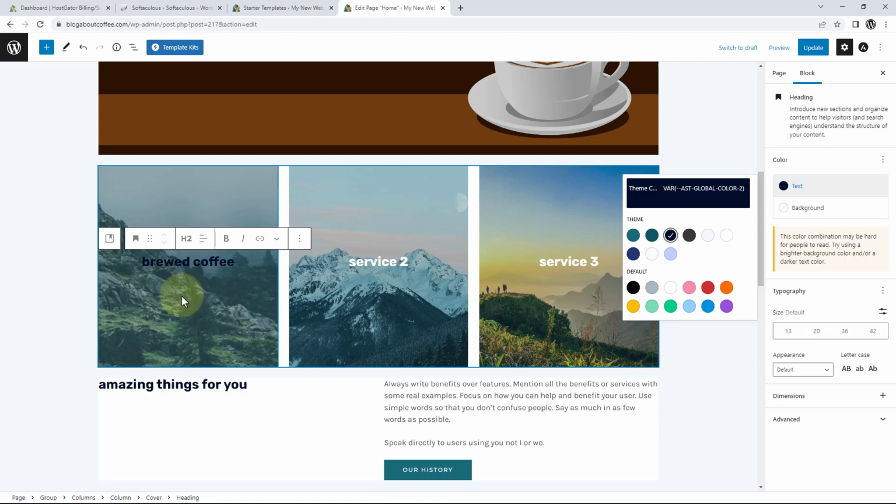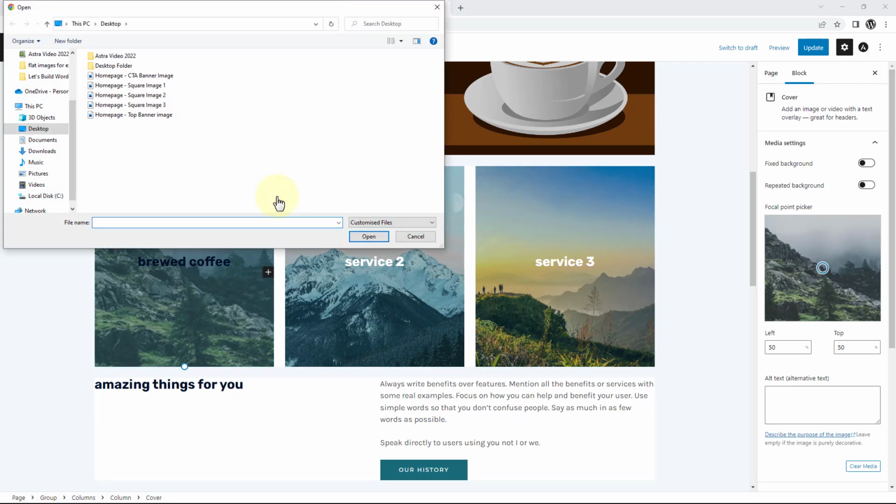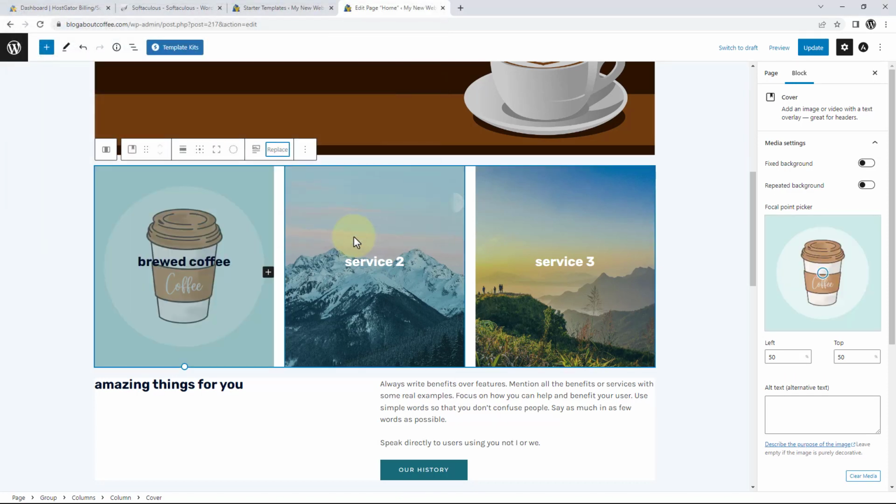Then to change our background image, we just need to click on it, and then click Replace in the menu above it. Now we're going to click Upload, find the image on our computer, click on it, and click Open. And as always, we'll see the image changes in the editor.